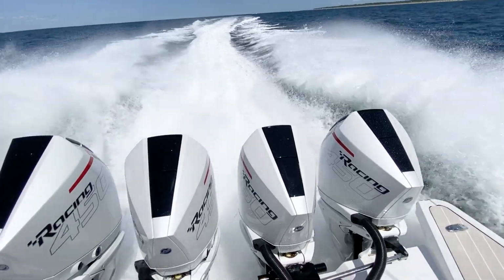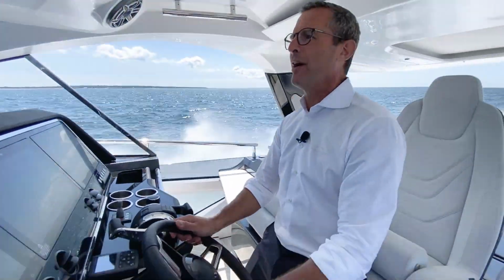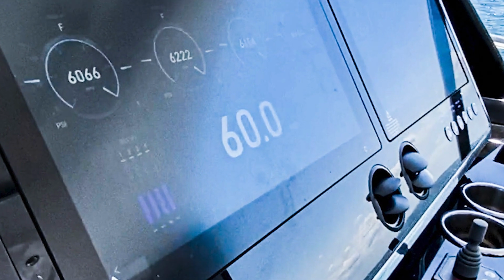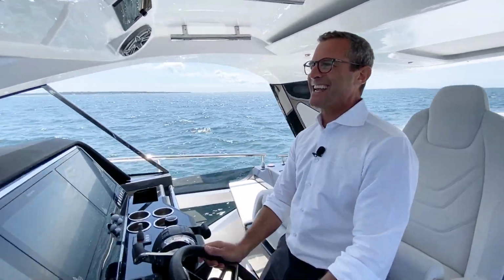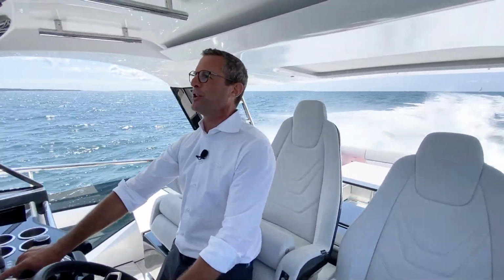We have auto trim, auto list, auto trim on the engine. We hit 60 miles an hour on this incredible day. Montauk, New York, Verve 47, 1800 horsepower, 60 miles an hour. And these things run like a champ through the chop.